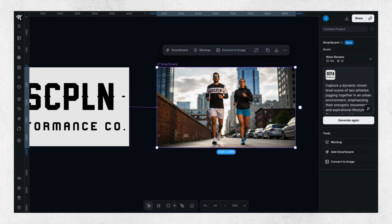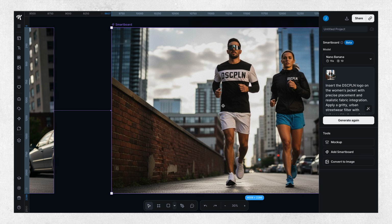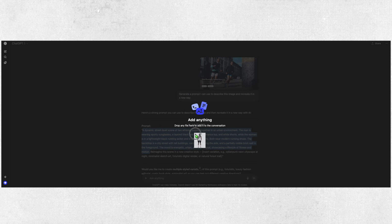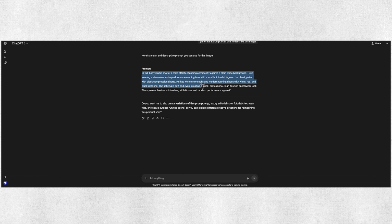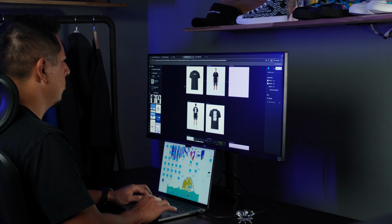And check that out, absolutely incredible. And the beauty about this smartboard feature is that you can get consistent images across all your campaigns. So whether you need new product photography using a consistent model, you can do it really easily by just uploading the product mockup you downloaded from Printful and then prompting it until you get all your assets.